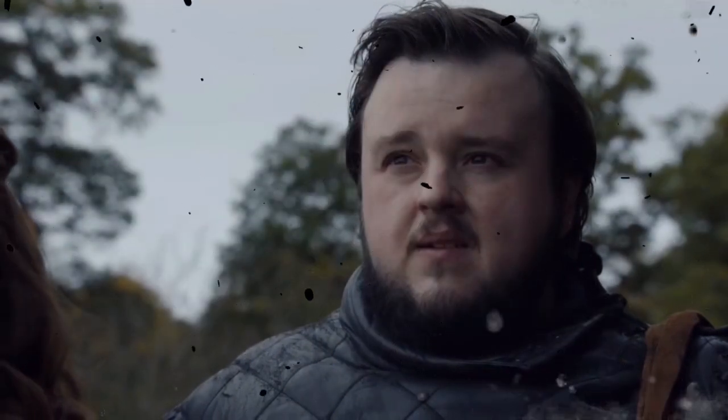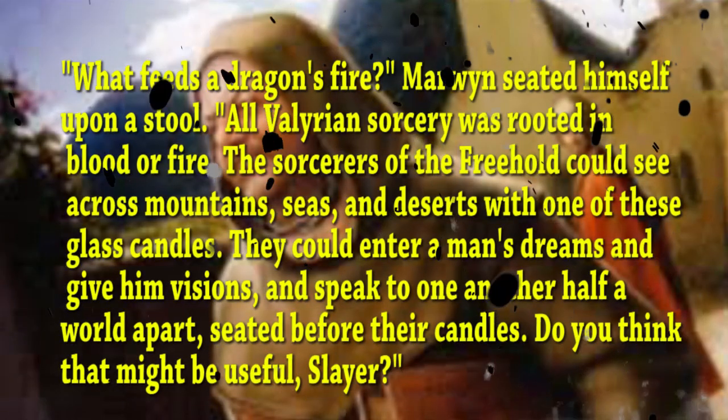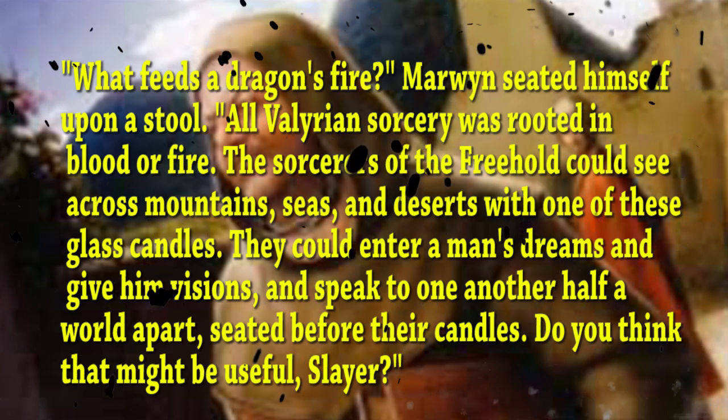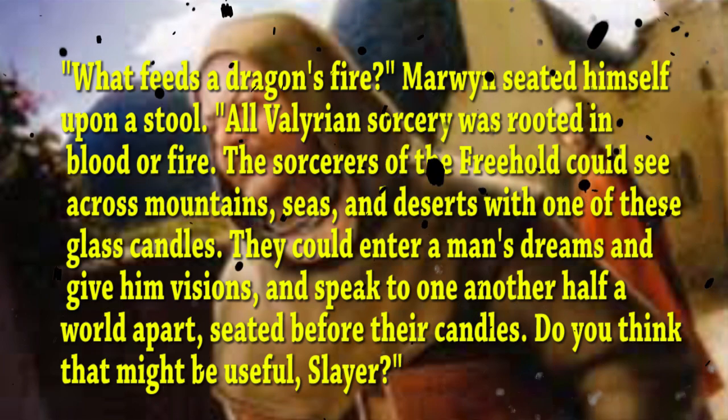Then Sam gets into this conversation with Marwyn. What feeds a dragon's fire? Marwyn seated himself upon a stool. All Valyrian sorcery was rooted in blood or fire.